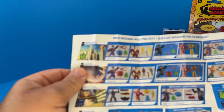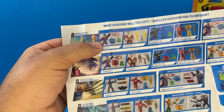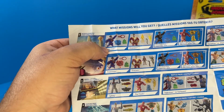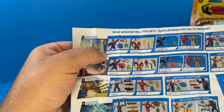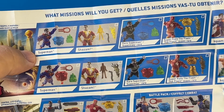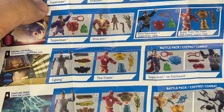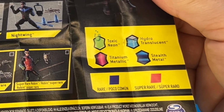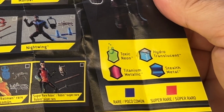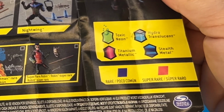Let's look at the Superman pamphlet that came with the Superman figure. You can see what mission will you get here. Again, the same thing. You can get different accessories, and if you're lucky, you can get some of the chase accessories. We've got Superman, Shazam. We've got Cyborg, the Flash. But you can see here we got Toxic Neon, Hydro Translucent, Titanium Metallic, Stealth Metal, some rare colors, and some super rare colors too.